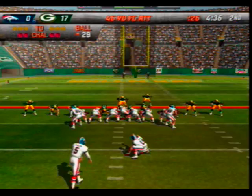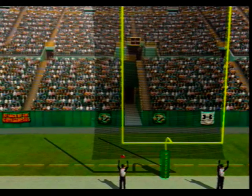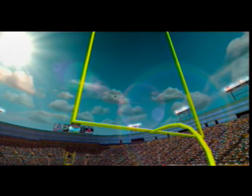Walter leads the field goal team into the game for the attempt. The veteran connecting for the field goal. He's one of those guys who really works hard at what he does. And you can see that hard work paying off when you make a kick like this one.